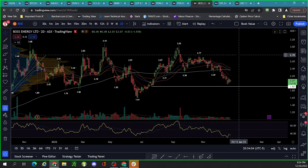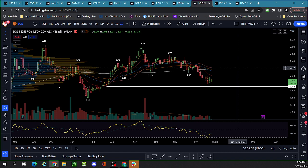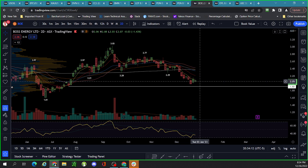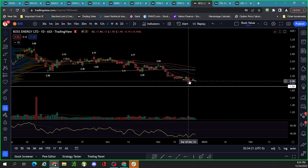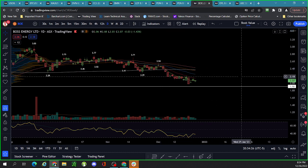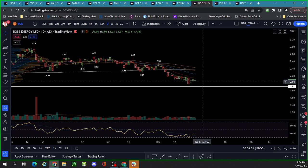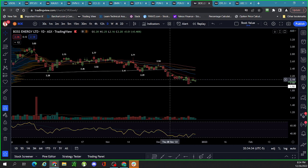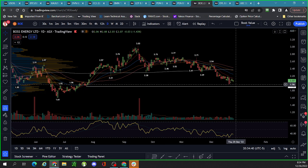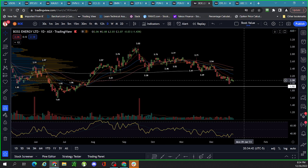Boss Energy, haven't looked at it in a while. A little bit different, right? It's not really in a range per se. It may be starting to form one here. It's got a double inside bar on the 2-day. Let's see what the daily looks like. So it's just a clear resistance at this 12 EMA. But we saw the other ASX names break down after getting through that 12 EMA. This was a little bit range bound here for a couple of days, maybe a week straight, and then that range broke bare. So all eyes on this 192 area to see how it plays out there.